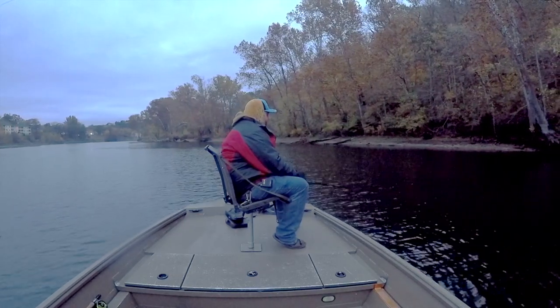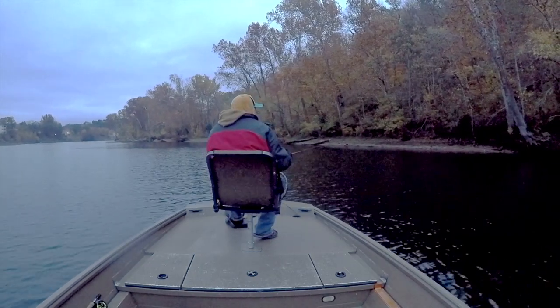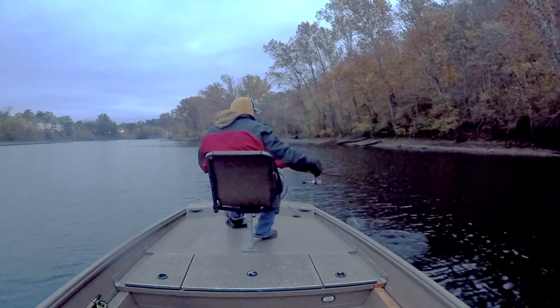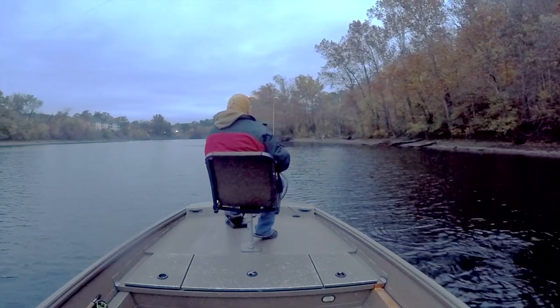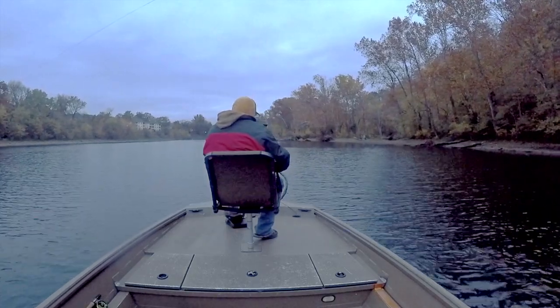I noticed as we were coming up the lake just a little bit ago that there are a lot of fish breaking surface. I don't know if that just means there's higher midge content or if there's still a higher oxygen level.